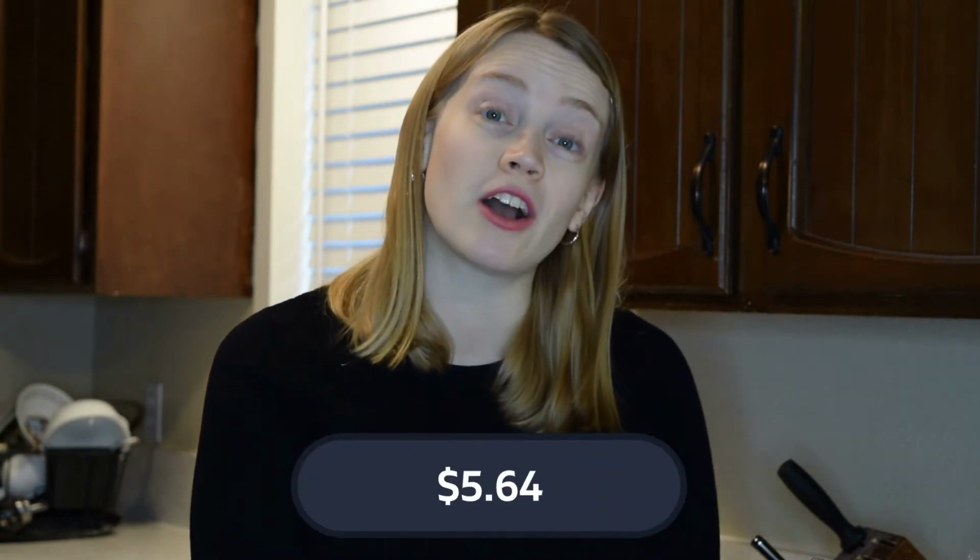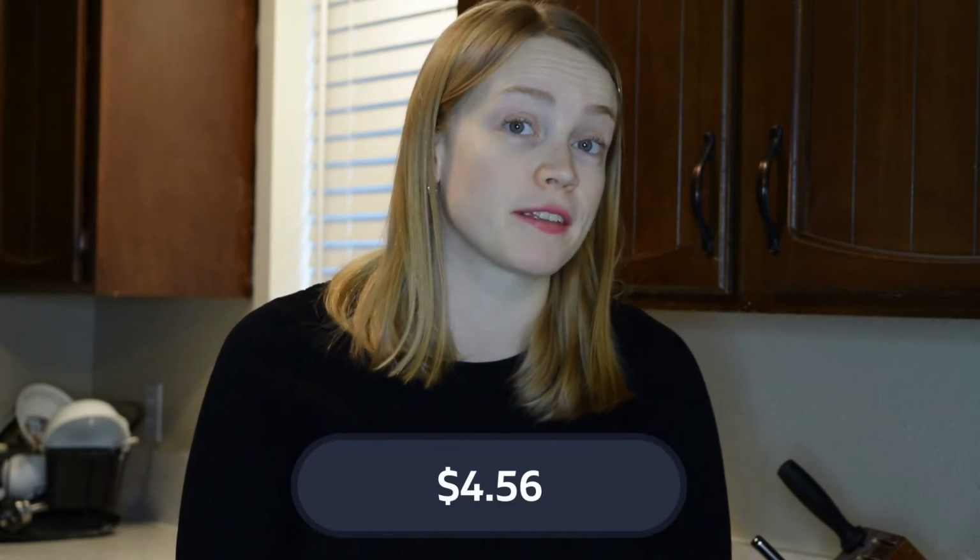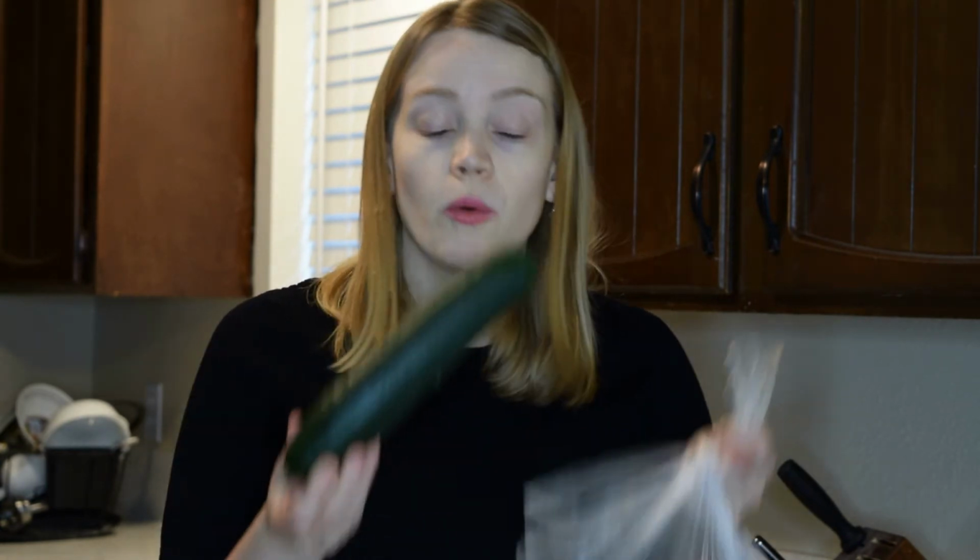Next up, we got this yellow squash, or basically it's zucchini. We will be making zoodles later this week with those zucchinis, and that's my favorite way to eat zucchinis. The zucchini cost us $5.64. We also got broccoli. This is a decent amount of broccoli, and we paid $4.56 for the broccoli.